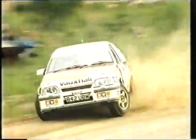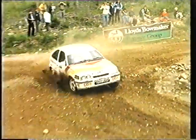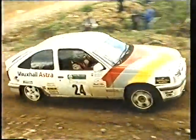Second in Group A behind Mike Stewart is Andrew Wood in his Vauxhall Astra GTE, with a sterling drive despite a roll on Drummond Hill which cost him a minute.